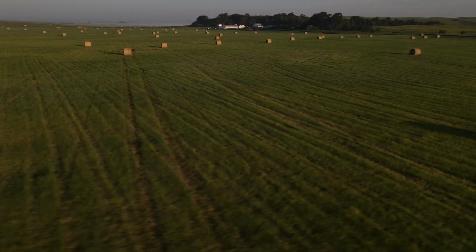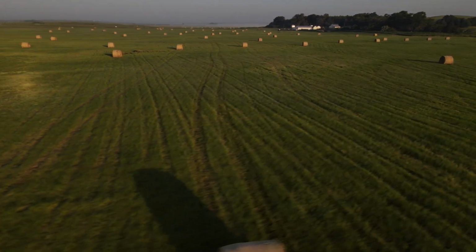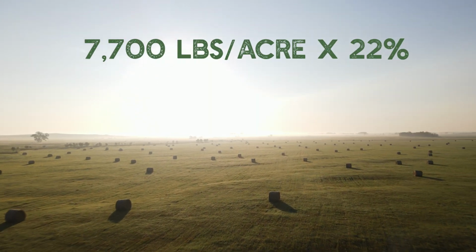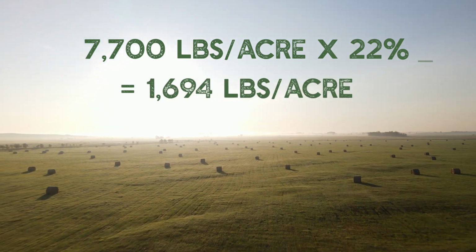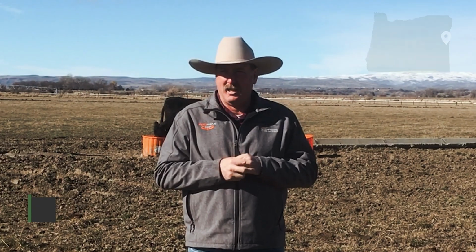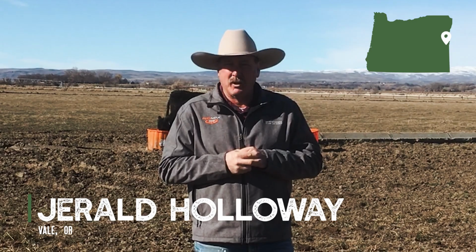We had 3 control sites, exact same ground, planted the same time, and it was a 22% increased tonnage from control versus applied. This field over here did 7,700 pounds an acre. So 22% of that is like 1,600 pounds, 1,700 pounds. If you're saying it's $200 a ton of hay, that increased to $180. So you invested $25 and got a $180 return. You can make money doing that. Yeah, I think Rhyzogreen definitely paid for itself. As far as our hay cutting and pasture, we were pretty tickled to death with it.